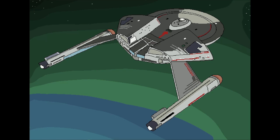Introduced as an attempt at producing a vessel capable of carrying a large marine contingent for use in boarding actions, planetary assaults, and special forces operations, roles which existing Starfleet ship classes had proven to be rather ineffective in due to their emphasis on scientific research and ranged combat, the Chandley Class frigate was a large ship which saw service in Starfleet during the mid-23rd century.